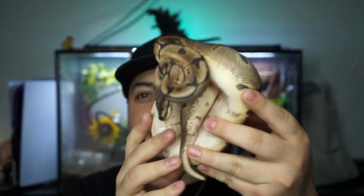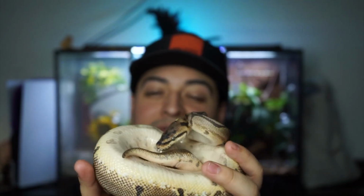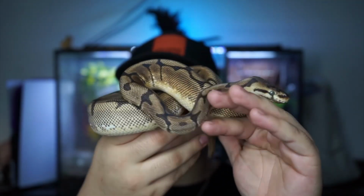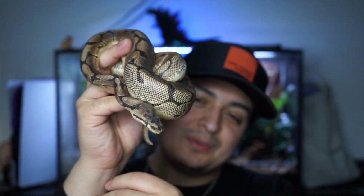They do eat rodents and they can be finicky eaters, so you kind of have to watch out for that. My ball python right here, he actually went off feed for quite a while. He actually went off feed for 4 months. I was getting a little scared. I was about to take him to the vet, but you know, he's been great ever since. And as you can see, he's a pretty healthy snake, so that's Iro for you guys.